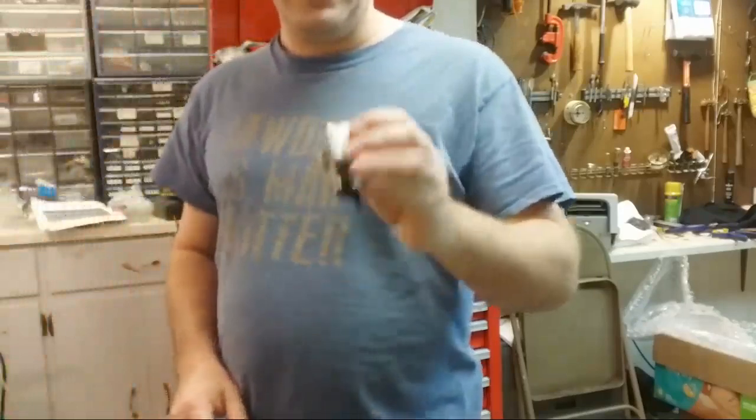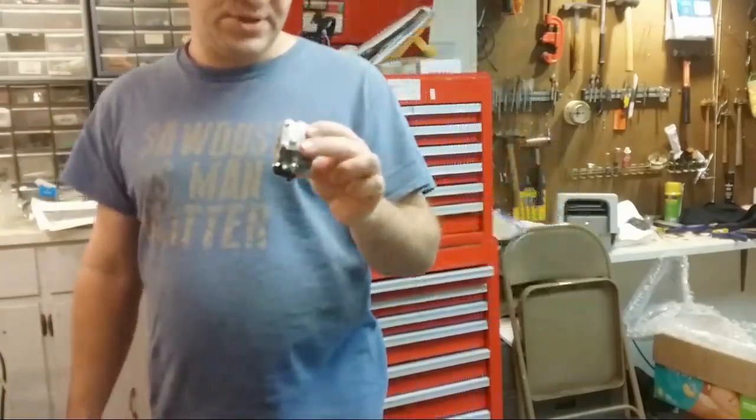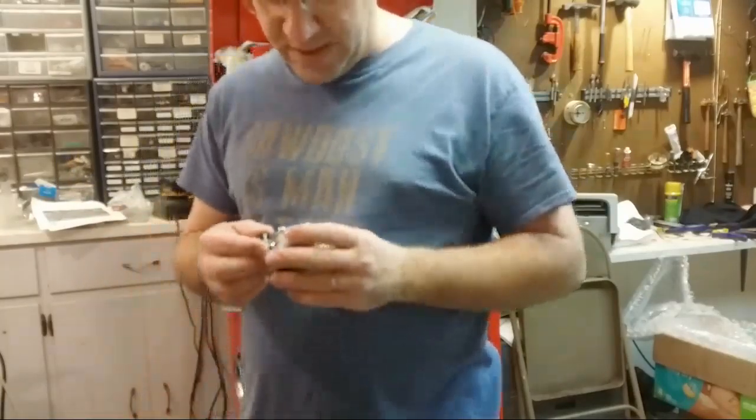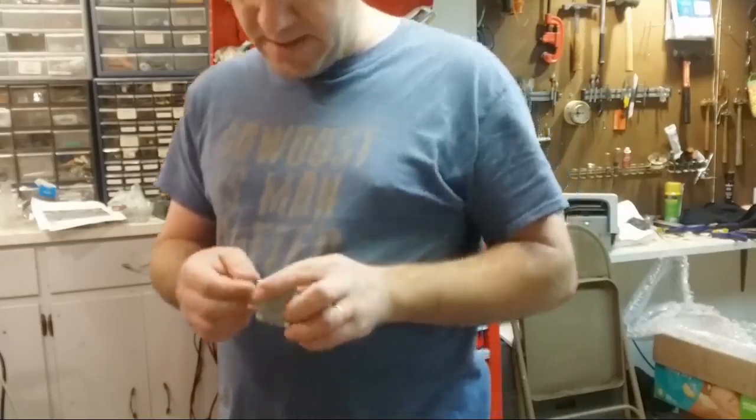Okay, what carb are you talking about? The carburetor I'm holding in my hand here is a Walbro WJ71. This carburetor is for 394s.